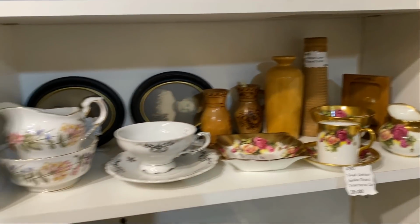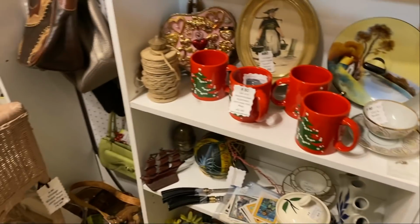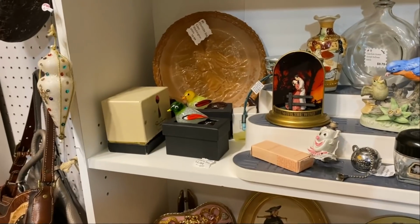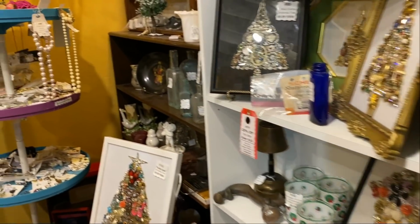So like I said, you either have to have big pockets when you go in here or know exactly what you're looking at in order to pay up for it. So let's see what I can find.